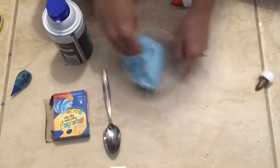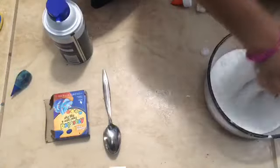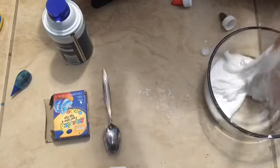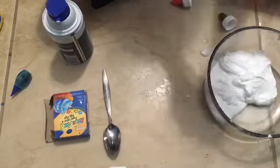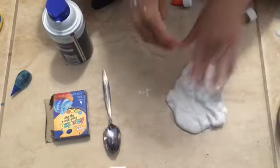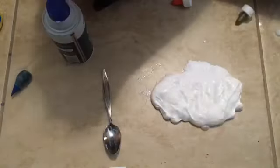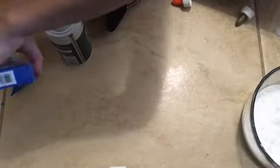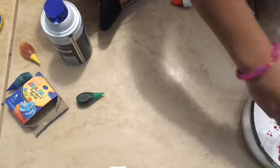So we got another blue, and then we got another white, because it's gonna be three different colors of it. Okay, so a yellow, of course, we're gonna add yellow. And one last color is gonna be red.